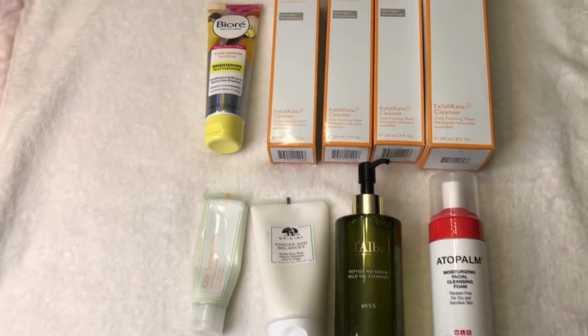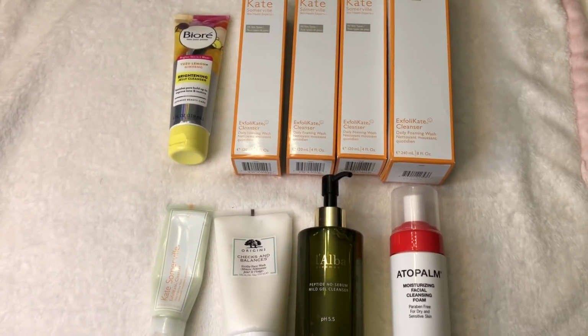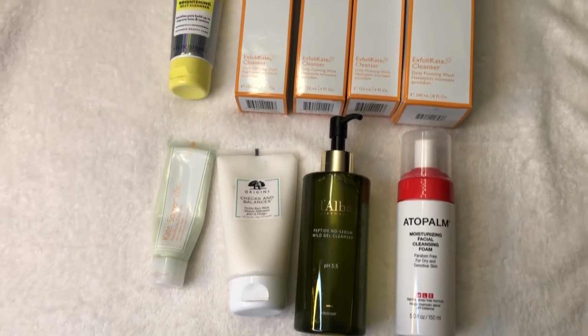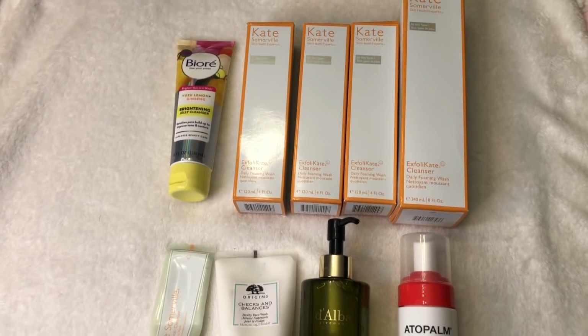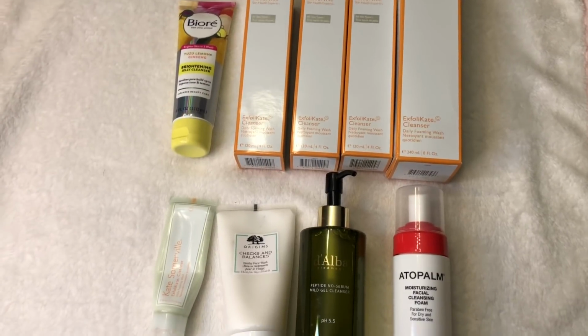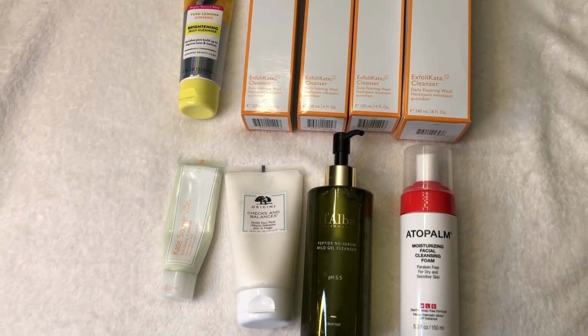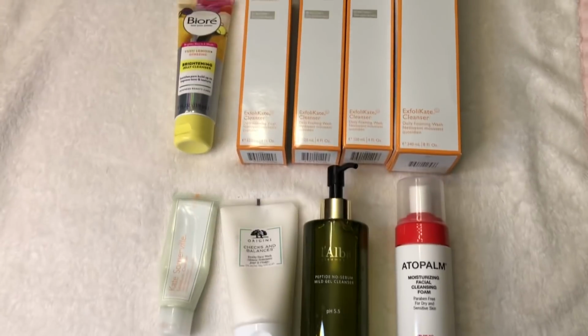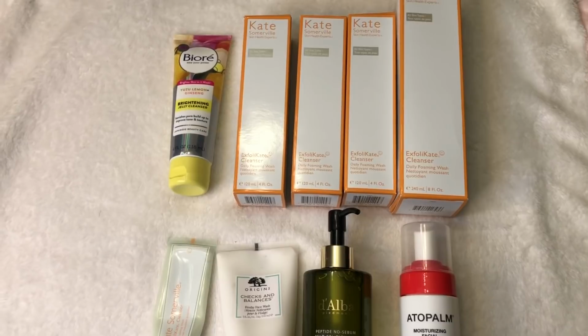So I probably am at my limit. I don't need another face wash for 2021. This will be good. But I'm okay with where I'm at with this. I do think I will get through all of this, or almost all of this, within the next year. So I'm okay with having a 1-year supply of a product.